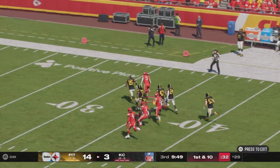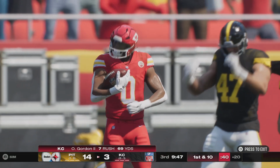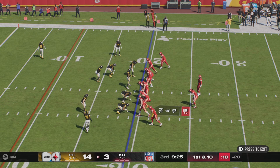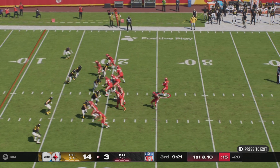He's out in the clear. He cuts it to the right sideline. And he breaks into enemy territory before being stopped on a huge gain. Now say hello to the red zone after that big play, huh? As they get set for 1st and 10.